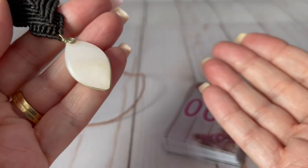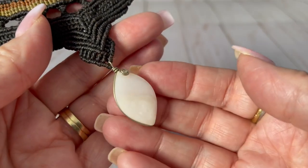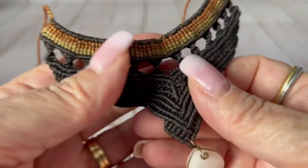Oh my God. My nails don't look as bad in person. And then I get on camera and I'm like, this is gross. I'm sorry. I will paint next time. Next time I get my nails done.